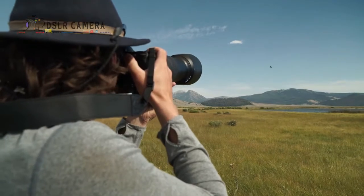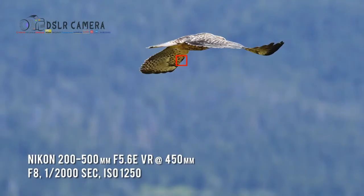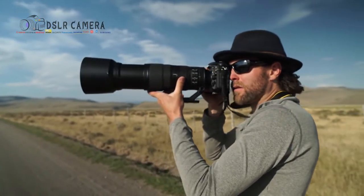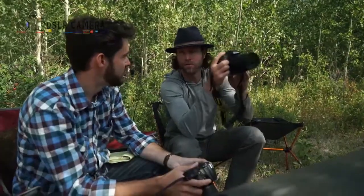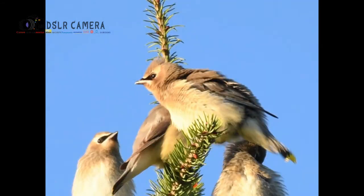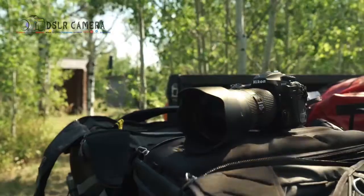What I need in the camera for wildlife photography, it's got to have really fast autofocus. It's got to have durability in the body, weather sealing, and it's got to have a high frame rate. The 20 megapixel D500 is Nikon's most professionally oriented APS-C DSLR yet. Capable of shooting at up to 10 frames per second, the D500 is fast, tough, and highly advanced, making it a perfect companion for virtually any kind of photography.